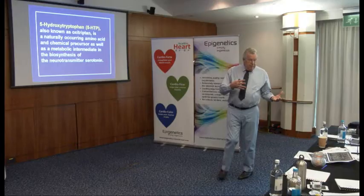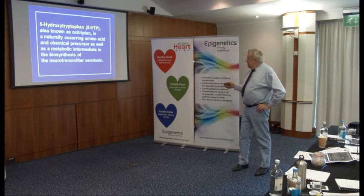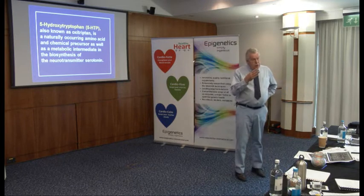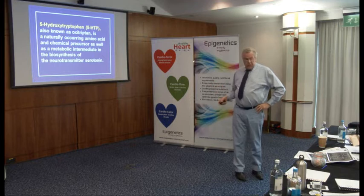The halfway compound, the intermediate compound of converting tryptophan into serotonin, is called 5-hydroxytryptophan, or 5-HTP. It is a naturally occurring amino acid and chemical precursor, as well as a metabolic intermediate in the biosynthesis of serotonin. So sometimes, if the person strengthens, let's say, to 5-hydroxytryptophan and weakens to tryptophan, then it's that hydroxylation pathway which is inhibited. So you may consider, certainly in the short term, prescribing 5-HTP.